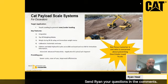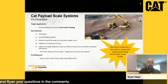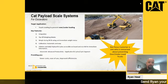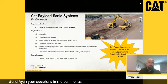It's instantaneous. So as soon as the material comes out of the ground in the bucket, you get instantaneous weights. It comes as an estimated weight, then it'll become an accurate weight. And we'll talk about that in a minute and what it means to become an accurate weight. The calibration process is easy. It's automated. You go through some specific functions and the machine will do the calibration for you.